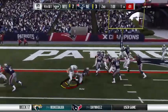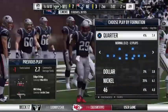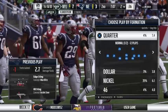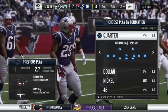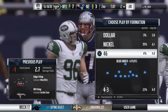Here we go with Michelle. And he didn't get there. Knocked backwards to the 2-yard line. They stop him up short on 4th and goal from the 1. And the Jets are going to get the football back.